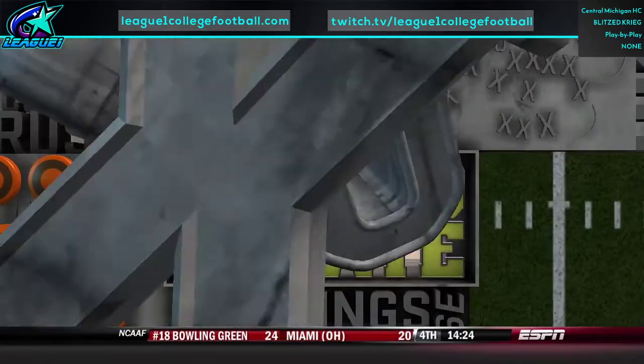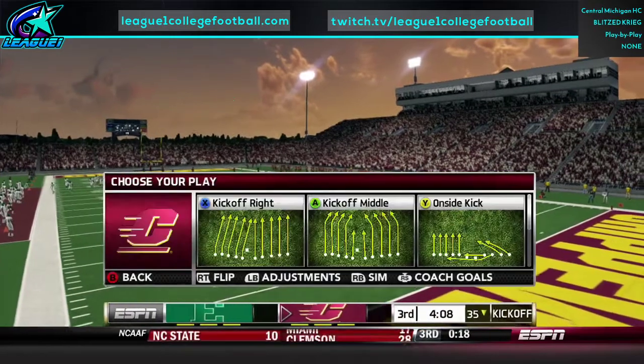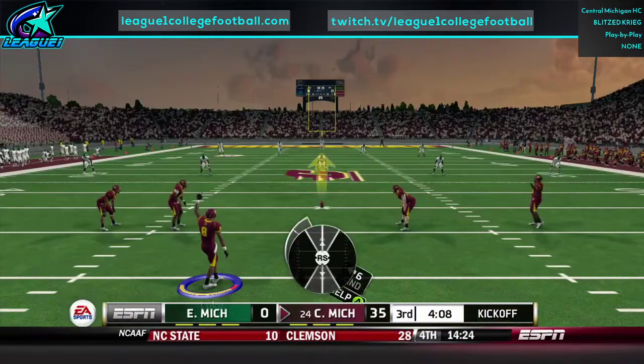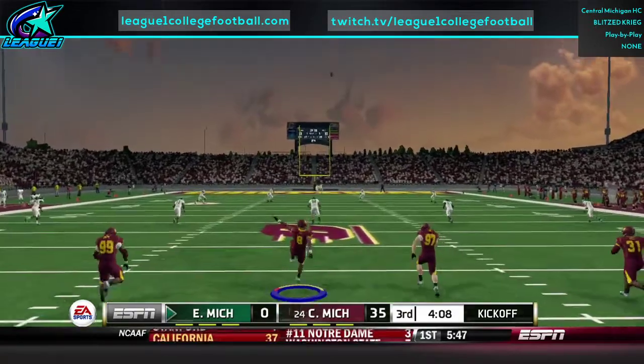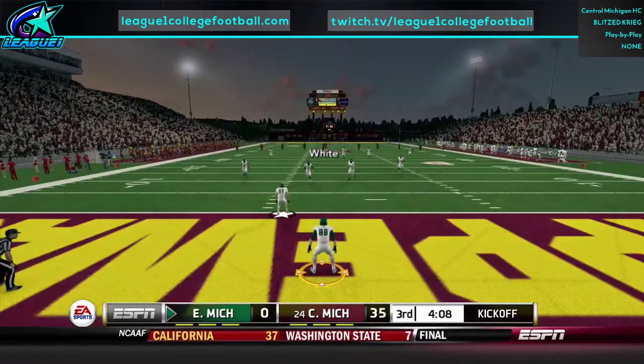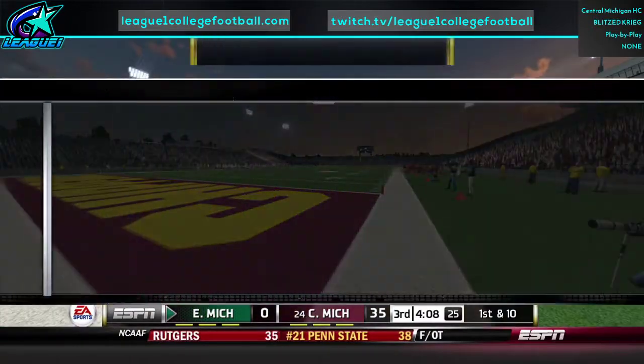Here's Reese Davis. Reese. The Falcons arrive at today's game ranked number 18 in the country. This is a game we've been watching closely all day long. The Falcons continuing to pound the rock on the ground and score a touchdown. Luke, ready to kick. Nice kick, plenty of distance. This one's going to be down in the end zone for a touchback.